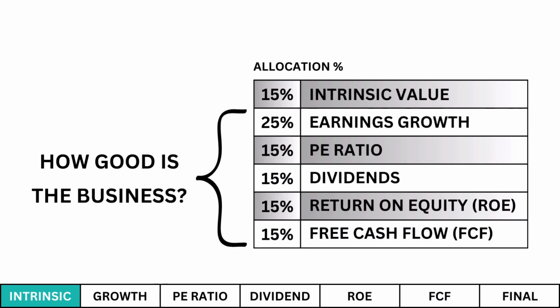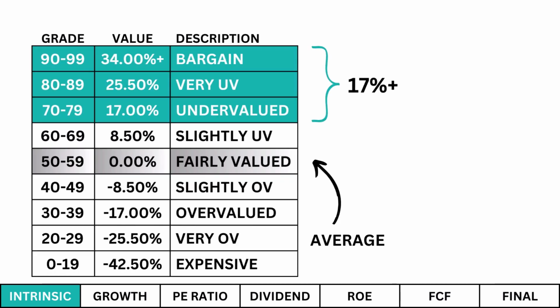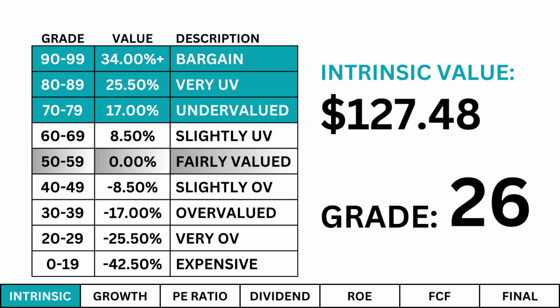While the next 5 metrics deal with how good of a business we have, the intrinsic value looks at what price we should pay for the stock. I'm obviously looking for a company that's undervalued. That's an intrinsic value at least 17% higher than the company's current stock price. We want that margin of safety just in case our calculations are slightly off. What we find is an overvalued stock. We'll have to look at the other 5 metrics to see if there's a good business behind this company.